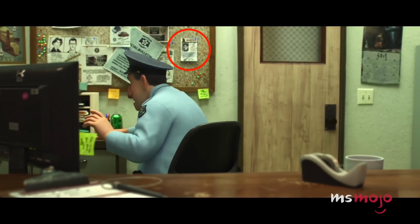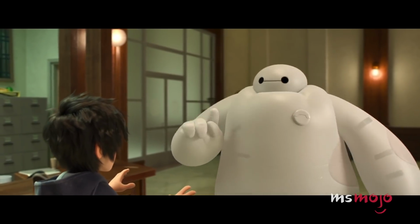Maybe that's why he winds up on a wanted poster in Big Hero 6, which came out 1 year after Frozen.